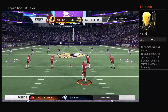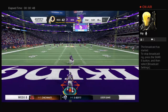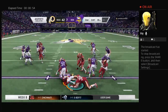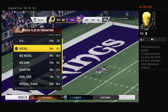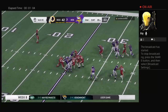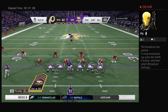Set now to kick this one away, and off it goes. This is taken about 7 yards deep. And he'll be brought down at the 23, make it the 24-yard line. The Vikings take over first and 10 at their own 24-yard line. The offense back out there at the line, ready for their next drive.